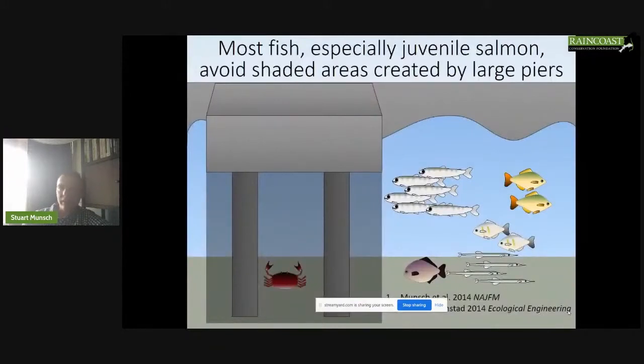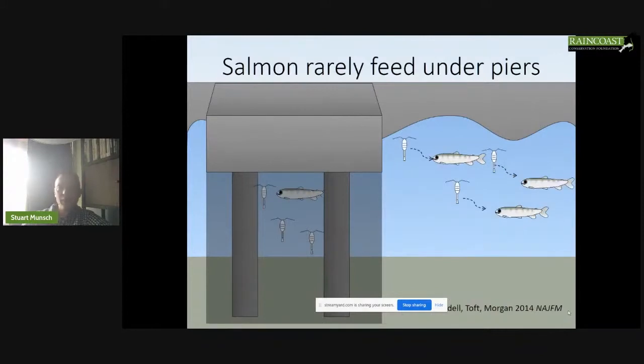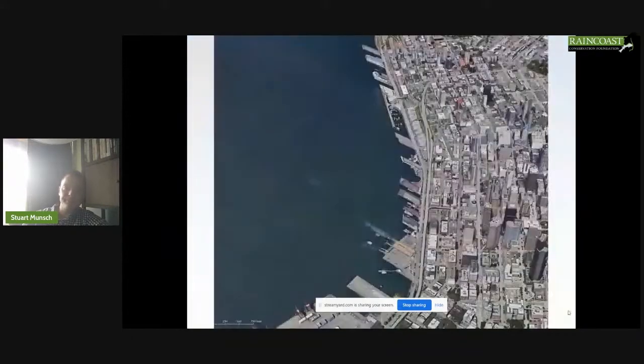We showed quantitatively that basically there's no fish underneath the piers. We do see crabs under there for whatever reason, but the salmon especially seem to swim right up to the shade line that's cast by the pier and circle around for a while instead of swimming under. And every once in a while, when we did see salmon underneath piers, they wouldn't feed there. So it seems like these heavily shaded areas are providing really poor habitat for salmon.